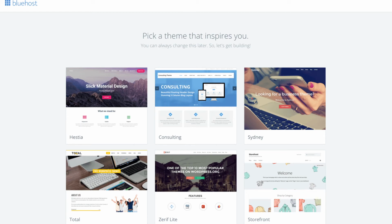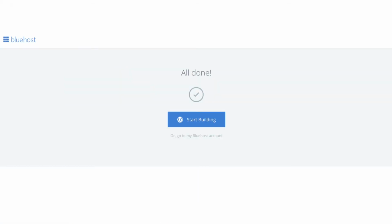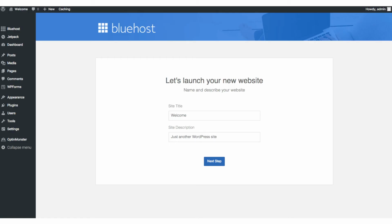Once you choose your free theme or click Skip this step, you'll be at the page stating All Done. Click the button that says Start Building and start building your blog on WordPress. Once you click that and log in, you'll be at the WordPress dashboard. This is what the WordPress dashboard looks like.